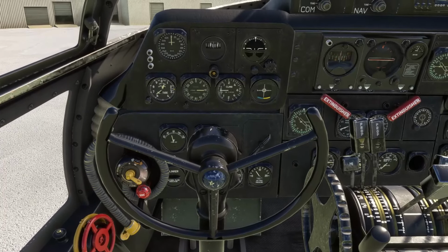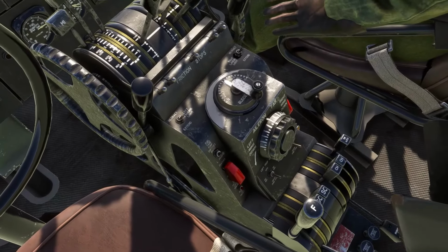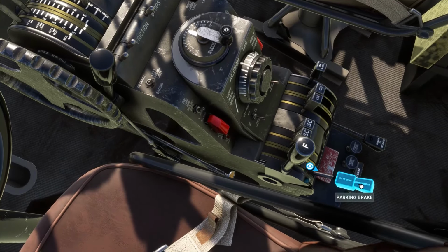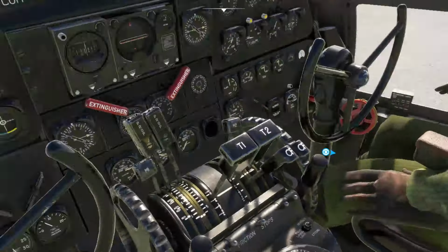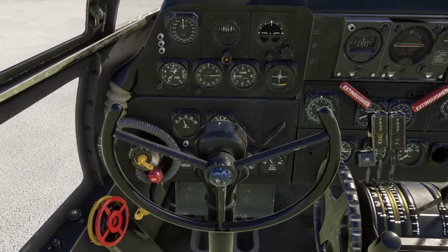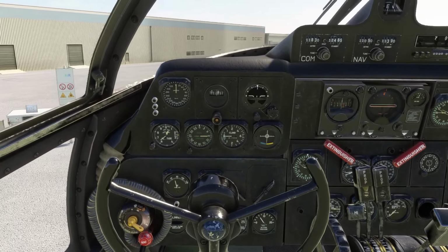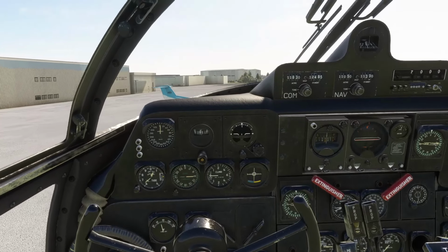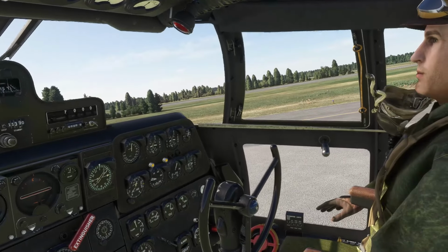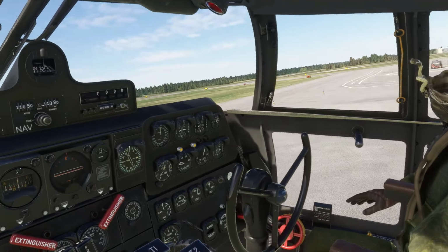Okay, well, let's get this thing taxiing and do some ground handling with it. Make sure that the tail wheel is unlocked, which I believe up means it is. Take parking brake off. Okay, where are we going? Well, we're already moving, so... Get this thing turned around. Certainly hasn't got a small turning circle as you would imagine, but... there we go, that's a bit better.